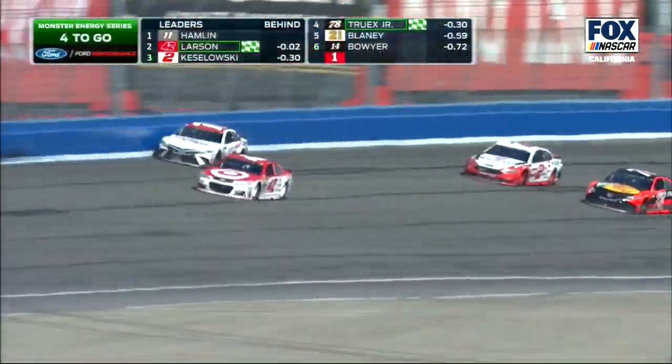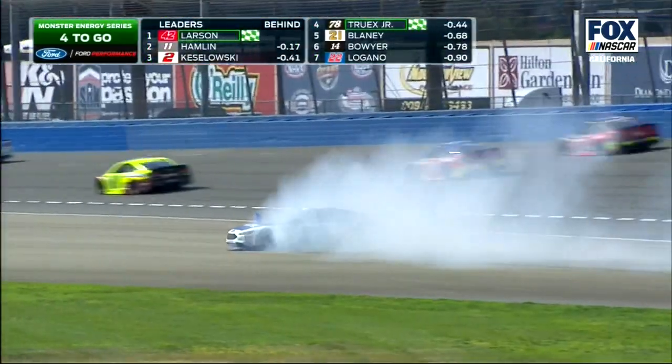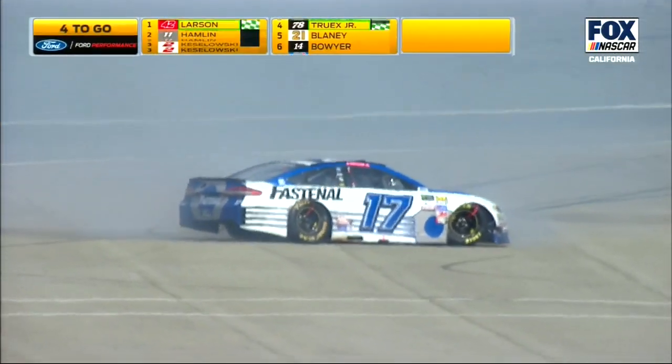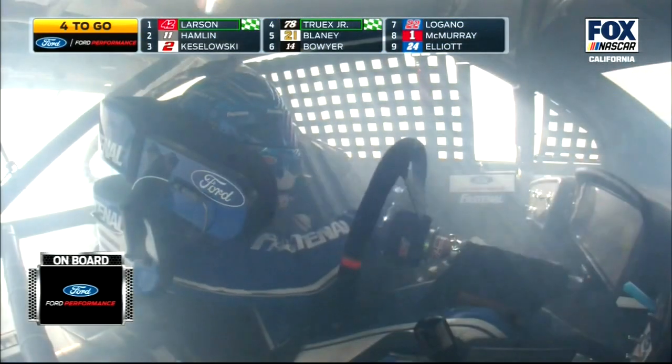Under Denny Hamlin. Oh, trouble, trouble, trouble, turn two. Ricky Stenhouse brings out the caution again. Now the question is, was Larson ahead? Yeah, Denny Hamlin, when that caution came out, at the last timing loop.